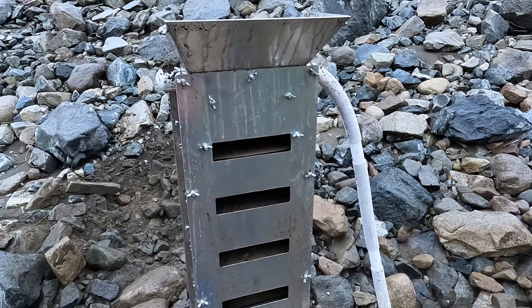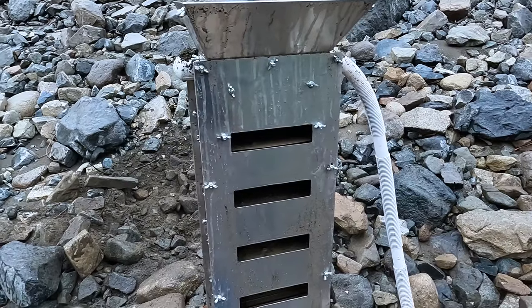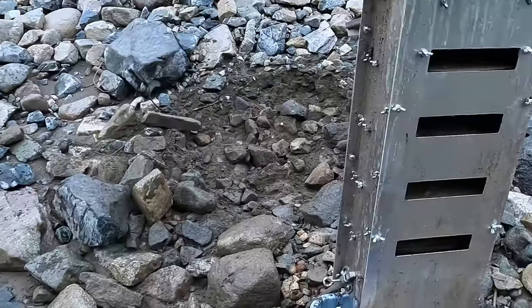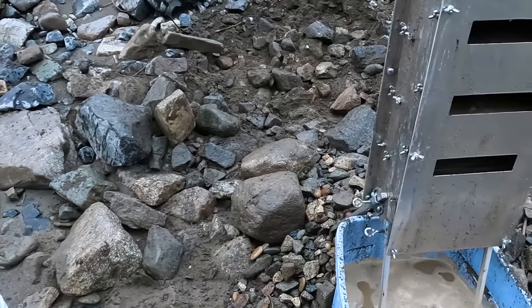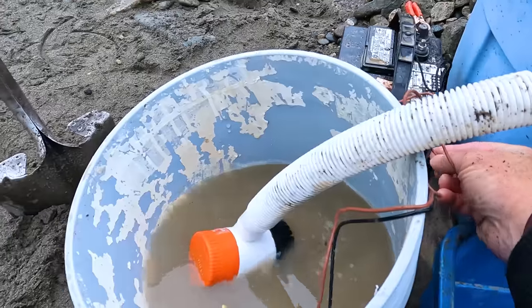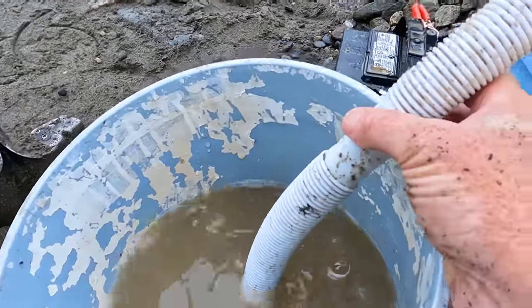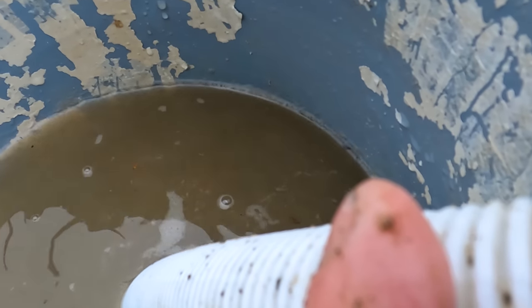Unfortunately, yes, it is overloaded right now because I was pumping sand through it at the last little bit. Maybe I'll get a bucket of water and just run a little bit of clean water for a second. There we go, let's run a little bit of fresh through it. Uh-oh, they get down in the bucket. I need three hands. Oh, one, two, three.